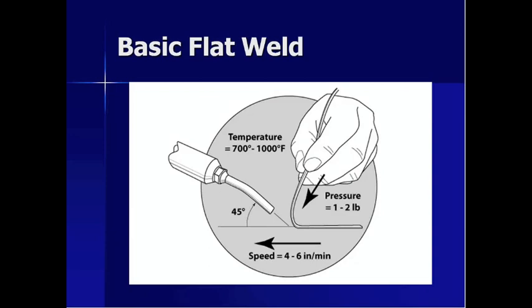This little schematic is showing the basic flat weld, and there are four features that are important. We call it TAPS: temperature, angle, pressure, and speed. The temperature of the nitrogen coming out of the welder is going to be around 800 degrees Fahrenheit, and that's enough to melt the surface and the bottom of the rod.